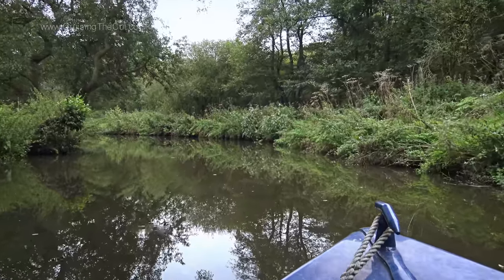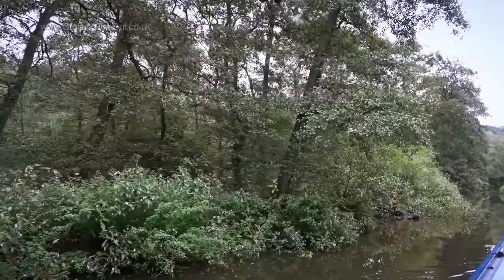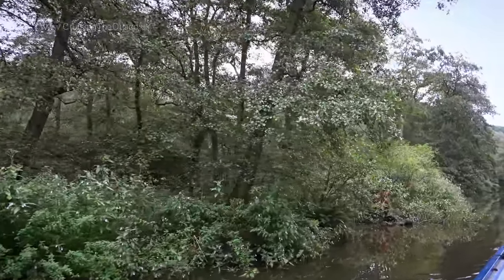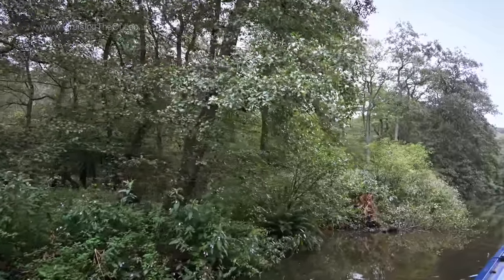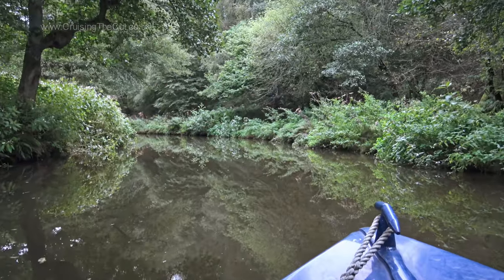Unfortunately, there's absolutely nowhere to stop on this river section to delve into the weed hatch, so I had to carry on slowly, hoping the prop wouldn't fall off or jam up completely. Even a blast of reverse didn't shake whatever the problem was.